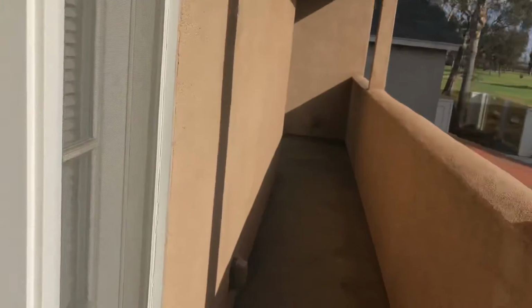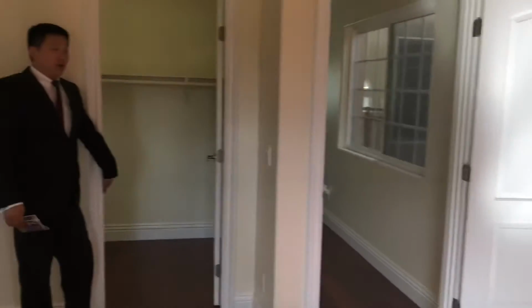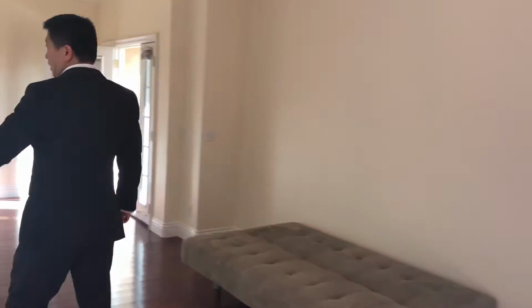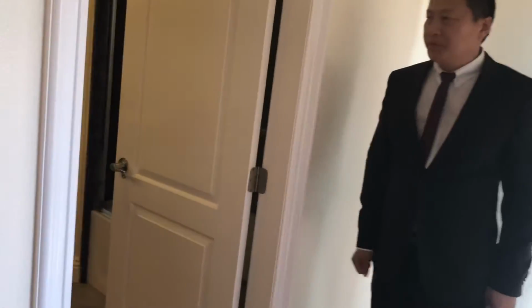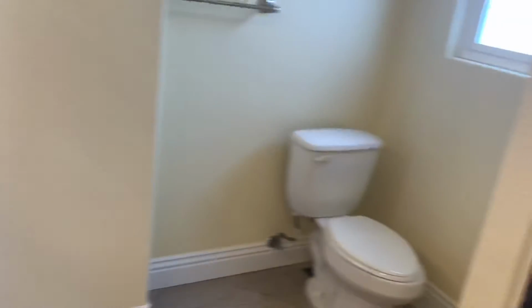Okay, as you can see, we have a balcony too. The master bedroom also has a walk-in closet, very spacious, very roomy. And we have the bathroom on the other side. And here you can see the courtyard downstairs. Okay, so this is the master bathroom with, again, granite countertop, marble floor.